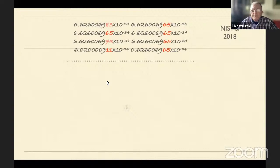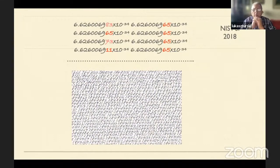And what you see below is a painting by a very famous Polish painter, Roman Opałko, who made lots of paintings of considerable size, which are essentially only covered with a sequence of digits.